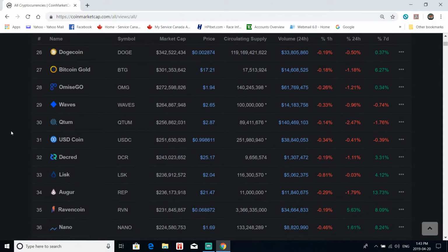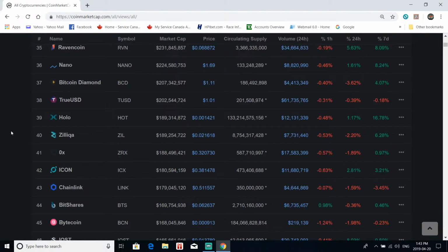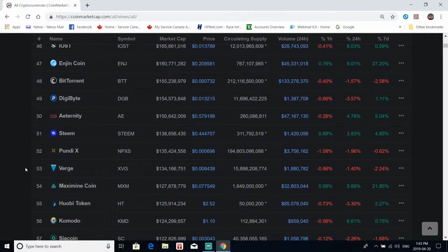Everybody else is in the -1 to -3, +1 to +3 range. Nothing too major. Augur had a decent 7-day week. Keep going here. Hollow chain again. Engine coin with its usual once every 3 week pump. We're not really seeing too much.